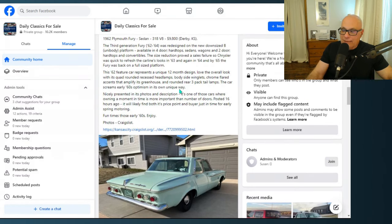Something as nice as this that's fully done and in driving condition, you can bring this to car shows and have some fun with it. He's asking $9,800. I don't know if you offer him $8,000, you think he'd take it. You don't know until you talk to the owner and see the car in person, and see what kind of deal you can make on the car. But I think you can have a lot of fun with this car.